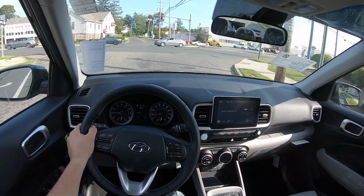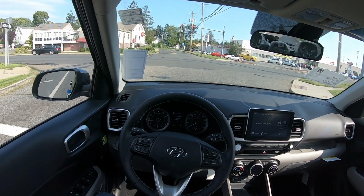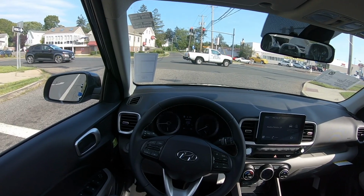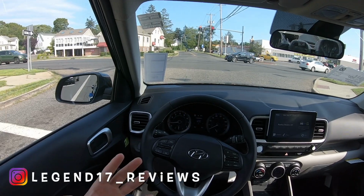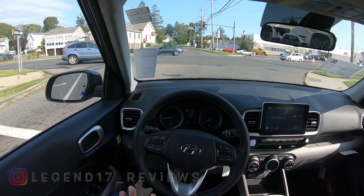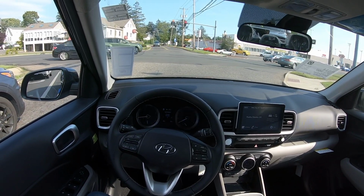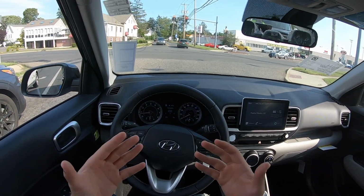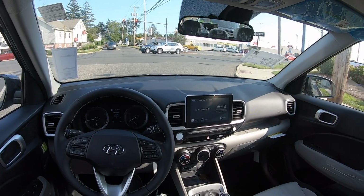Let's go ahead and put it back in normal mode. In sport mode, it definitely wakes it up, and I did not expect it to be this responsive, especially from a dead stop. And even doing like 30-20 miles per hour, you hit the gas pedal, it just keeps going. And this IVT/CVT transmission is actually very good. It just keeps pushing you back to the seat. Nothing crazy, of course, but wow, very impressed.